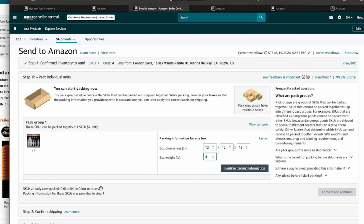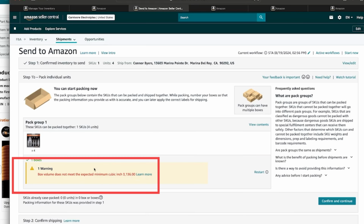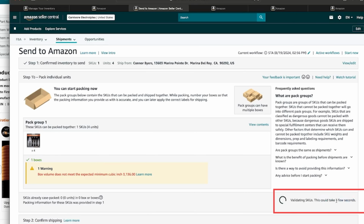We're sending in 4. The box itself basically weighs nothing. So we're gonna go ahead and put 4 there. It's gonna give you a warning. Now, I don't know why it gives this warning because I can totally fit these products in here, no problem. And this box is definitely 12 by 12 by 12. But this warning is also bypassable. So I can just hit confirm and continue and it won't be an issue. And it understands that sometimes their measurements are off.